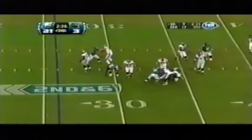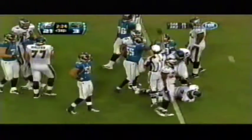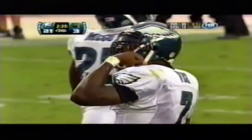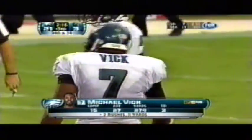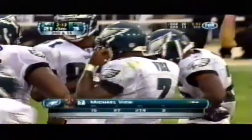But pressure backside, he won't get away from that one. Considine, the former Eagle, coming around the corner for the sack. And really one of the first real times today, John, you've seen pressure from the perimeters on Michael Vick. Yeah, I mean, early on, this Jacksonville Jaguars defense did a nice job of putting Michael Vick under duress. But there, as you said, they bring it off the corner.